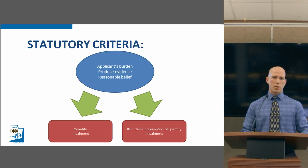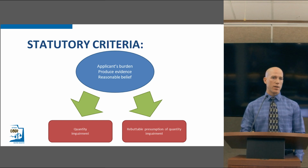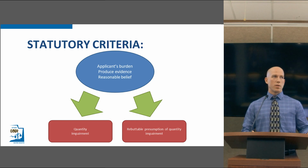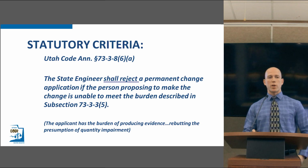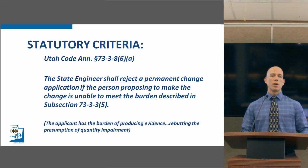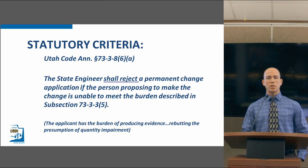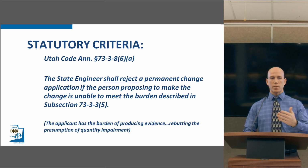But one of the important things to know when it comes to approval criteria is that if quantity impairment or rebuttable presumption of quantity impairment is raised, it's the applicant's burden to overcome that and to produce evidence for a reasonable belief that other rights won't be impaired. And when it comes to rebuttable presumption of quantity impairment, statute directly says the state engineer shall reject a permanent change application if the person proposing to make the change is unable to meet the burden described in that subsection, which talks about rebuttable presumption of quantity impairment.